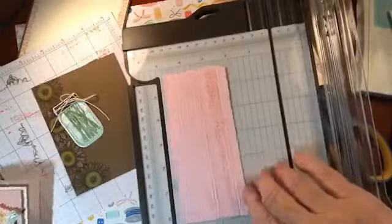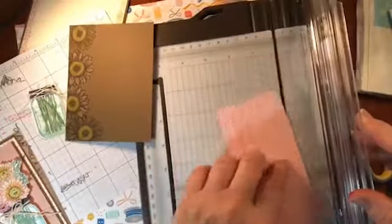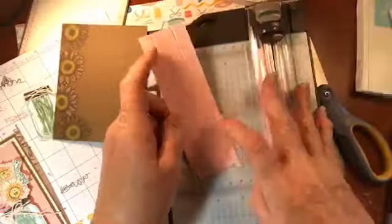So we're going to trim. This is the size I want. So let's trim off the parts that I don't want for sure. Okay.